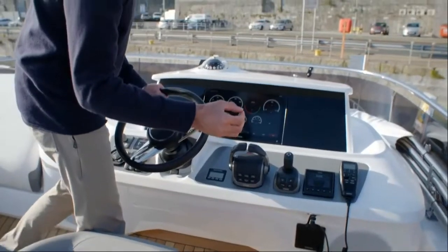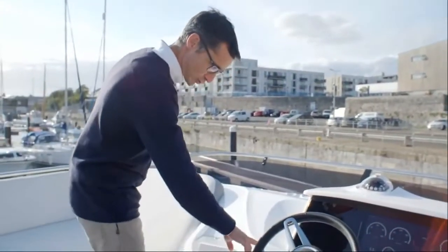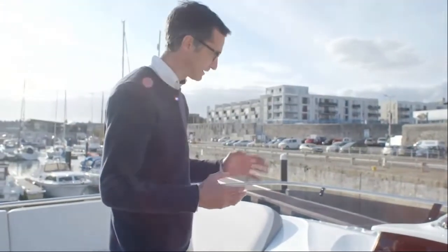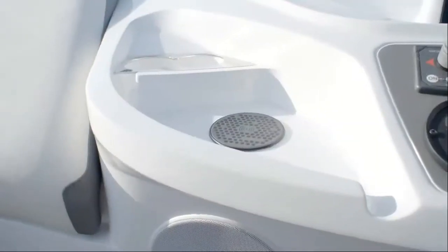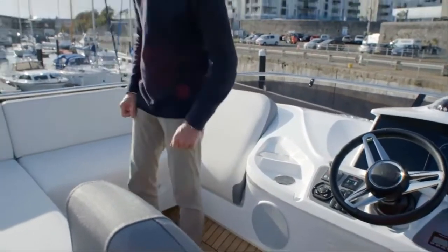This boat is powered by the 440 horsepower or the 480. Moving over, we have a joystick for the bow thruster. This is just in case you would want to have a bit of extra control on that bow, which some people like to go for. And then a really neat integrated phone charger there. Drop your new iPhone on there, and it will charge through induction.